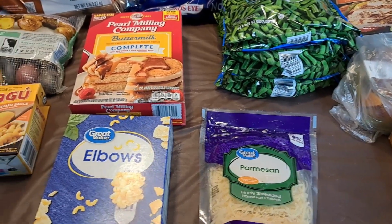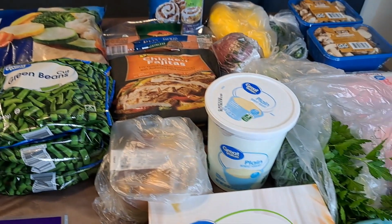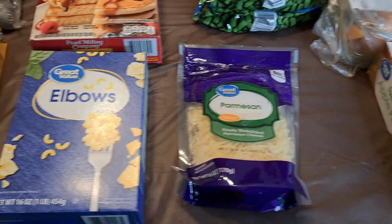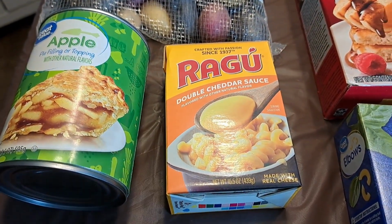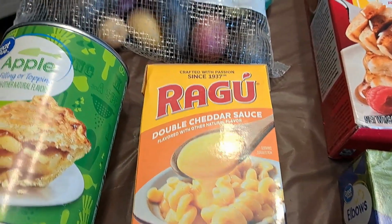All right, here is my haul from Walmart. Pretty expensive. It was about $80 for this little bit of stuff. I got some apple pie filling because I'm going to make that with the cinnamon rolls. You've seen me do that before. The double cheese, I like to use that for mac and cheese.